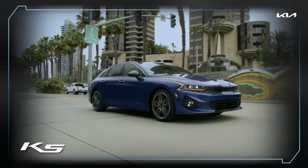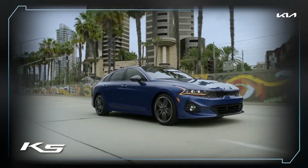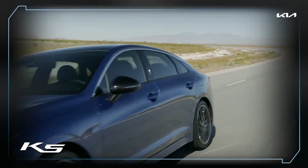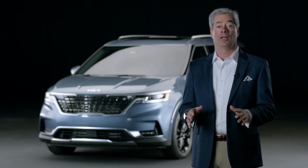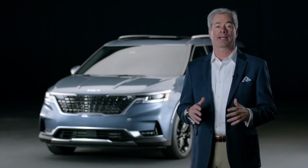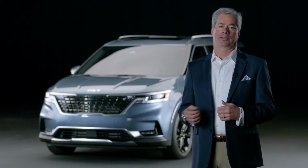In the same way that the K5 injected new life into the mid-size sedan segment, exceeding sales expectations and even bringing in trades from luxury brands, the Carnival MPV brings a fresh perspective to a category in need of disruption. Now, you won't hear us talking about expected competitors like Sienna or Odyssey, because here's the thing, we're trying something new. We didn't spend the last 5 years designing chiseled and rugged utility vehicles only to revert back to a typical rounded out form.